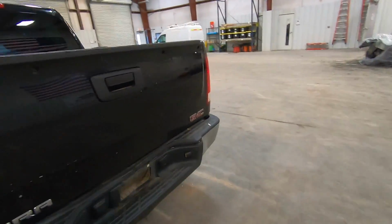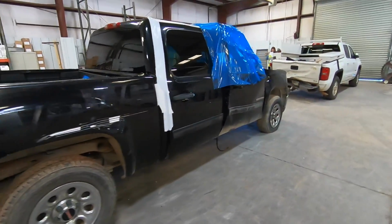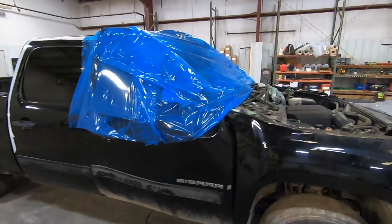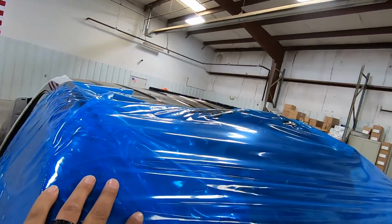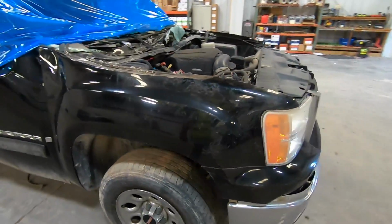This one, honestly, is not very interesting. In the pictures, it looked like it was a whole lot more Carnage than it actually is. It looks like with all the wrap and stuff on it, they made it look a little better. Without all this wrap on it up here, you could see that the roof was just all kinds of bent out of shape, real nasty. This was a nasty wreck. I'm not quite sure what happened here, but this one was an ugly one.